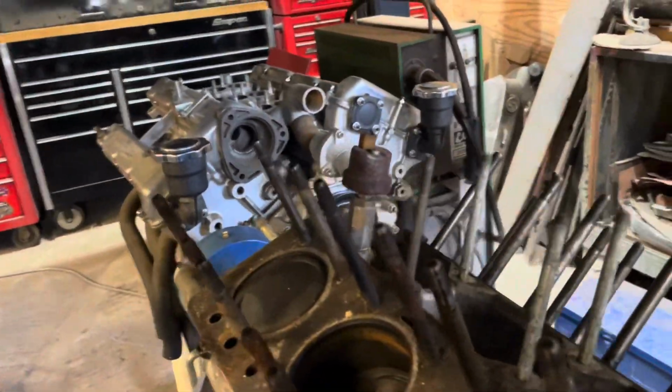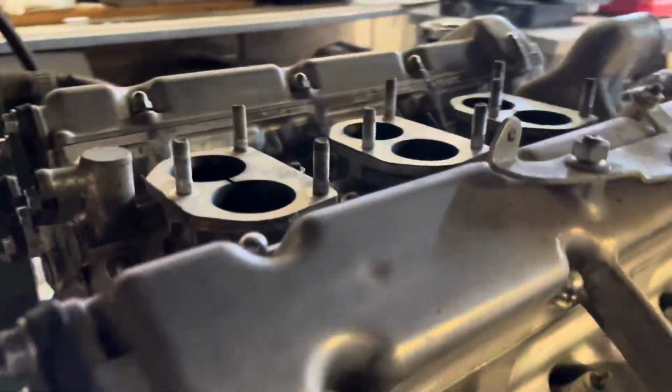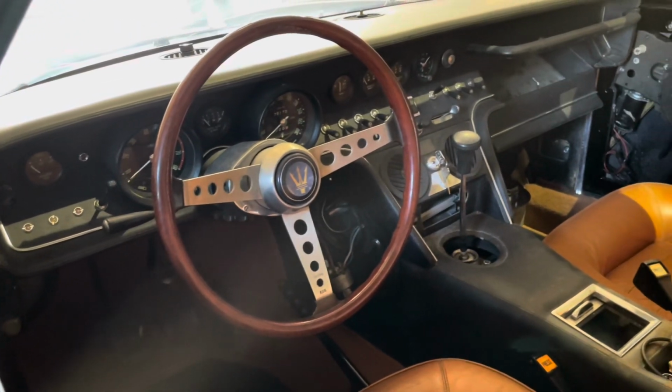Funny enough, that's the second Ghibli I've seen in about 2 months. The guy in Wales, a friend of mine, his name next door. Oh, you did turn up.